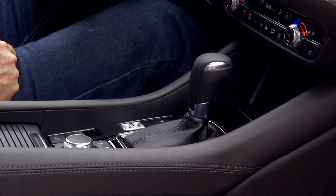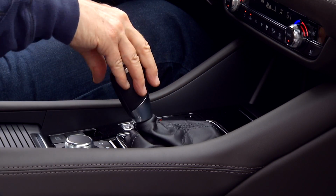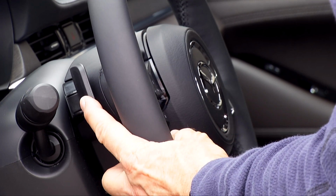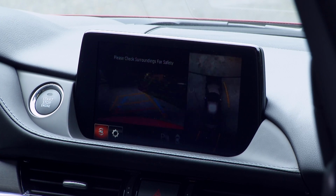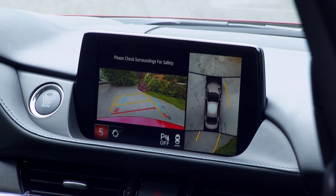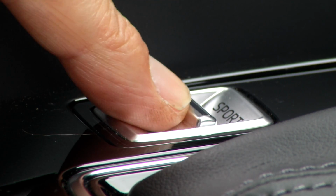The Signature sports a head-up display. Gear changes are done with a 6-speed automatic. Keeping in sporty Mazda character, manual shifts can be done here. The Sport model can be had with an honest-to-goodness 6-speed manual, but not with the turbo engine. Sport mode changes the throttle response and transmission mapping.